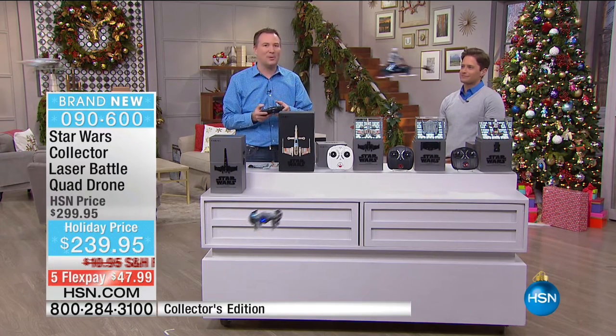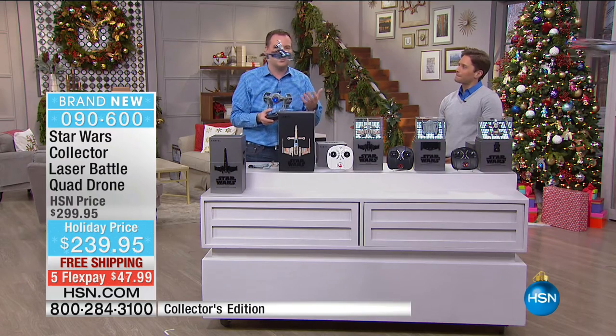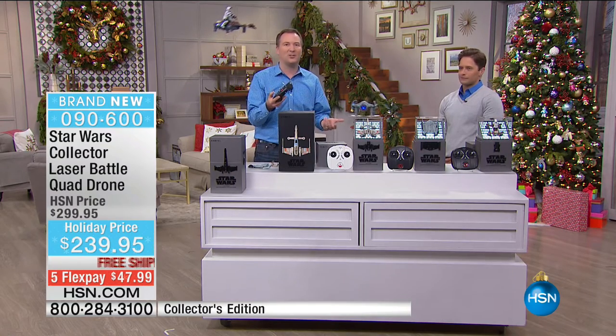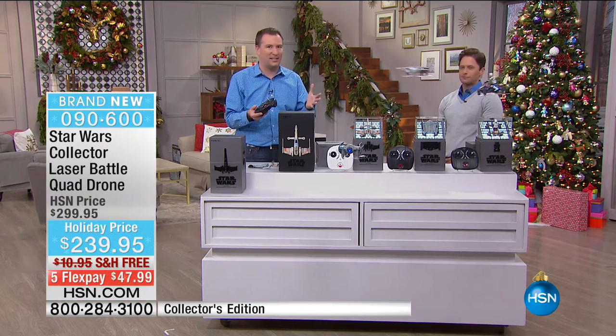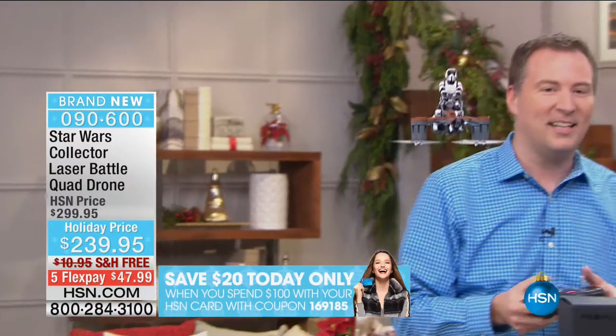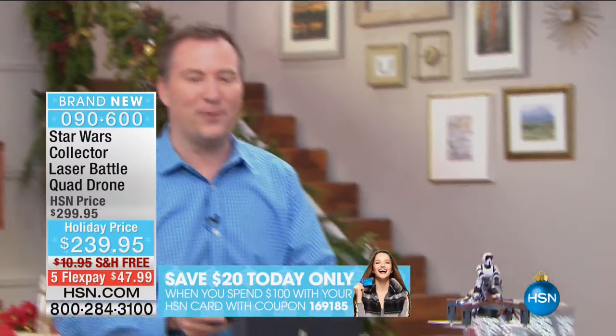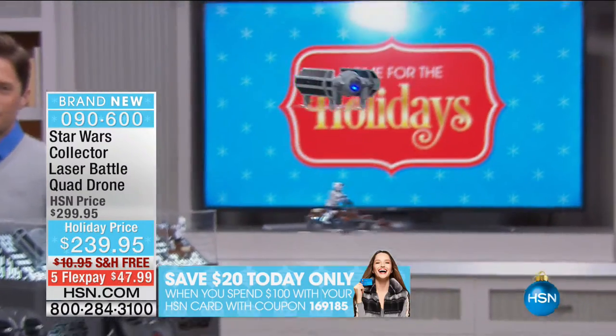And the remote actually has three different modes. There's a beginner, an intermediate, and an advanced level. Picks up the different speeds, allows you to do different tricks, but it's also so simple because what Propel's done, Propel's our top drone manufacturer here at HSN, but there's 12 new patented technologies that go into this to make it easier to fly. So if this is your first time flying the drone, or maybe your 10,000th time flying a drone, you're gonna have hours and hours of fun.